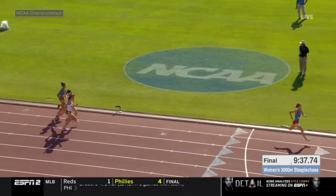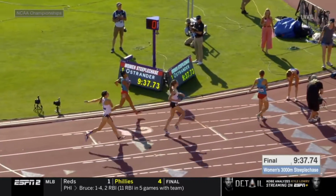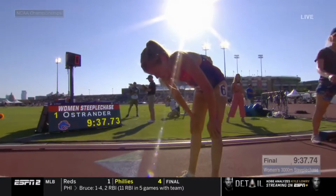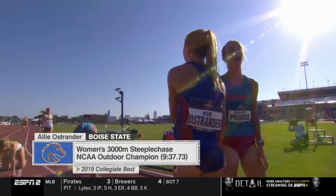9:37.74. That's the fastest time she's run this year. So another personal best for Allie Ostrander. So she's holding nothing back in this heat. And get this, in an hour and a half, she's going to come back and run the 5,000.